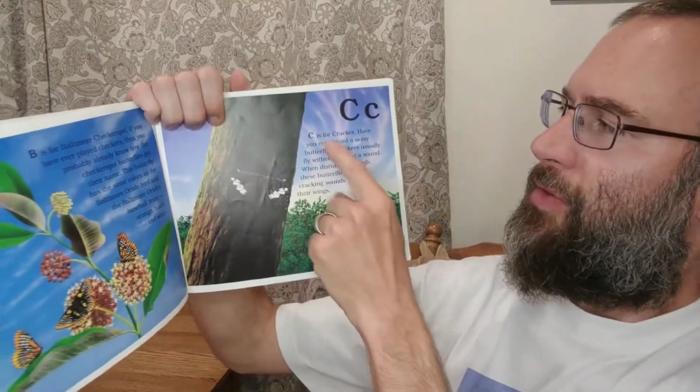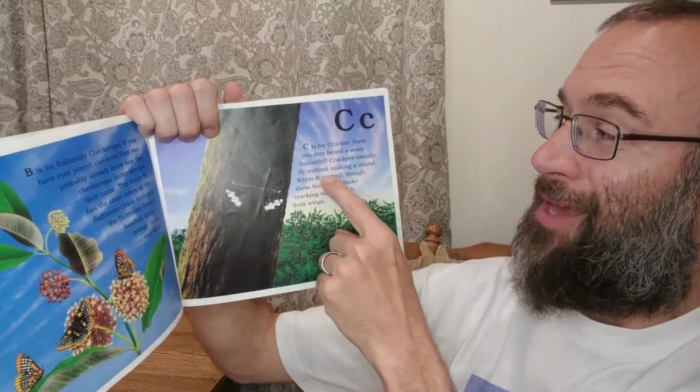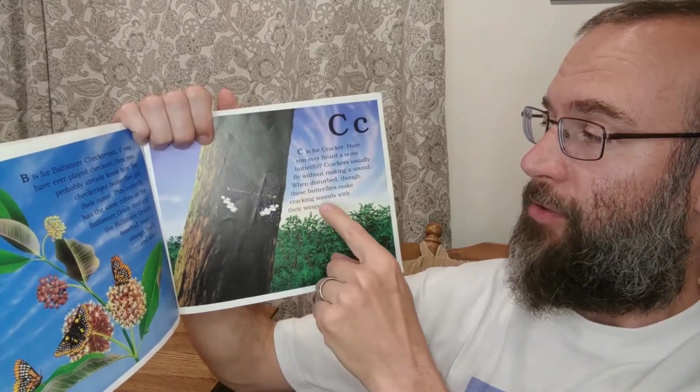C is for cracker. Have you ever heard a noisy butterfly? Crackers usually fly without making a sound. When disturbed, though, these butterflies make cracking sounds with their wings.